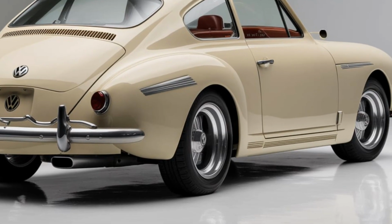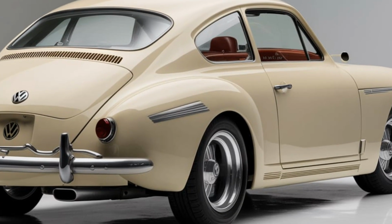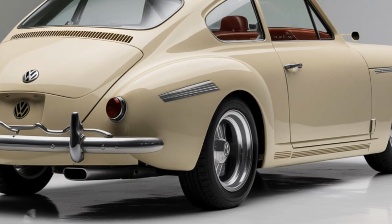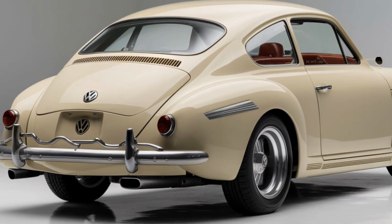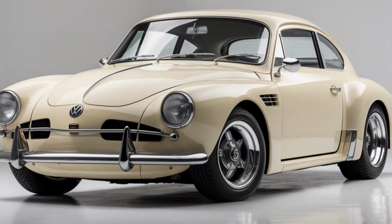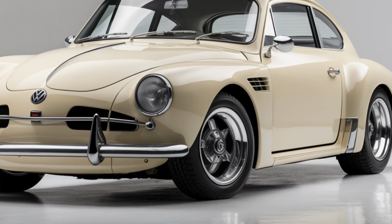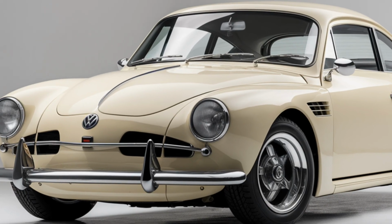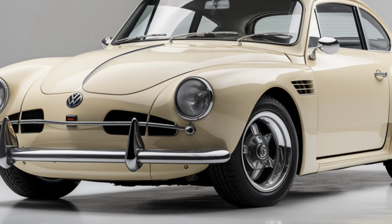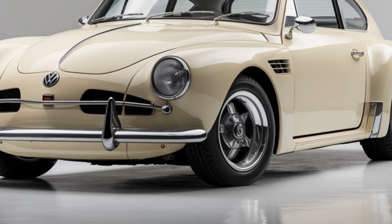The dual motors generate a combined 420 horsepower and 475 pound-feet of torque. For a vehicle that barely tips the scale at 3,400 pounds thanks to a composite aluminum body, that power-to-weight ratio is exhilarating. It rockets from 0 to 60 miles per hour in just under 4 seconds, putting it in competition with some serious modern sports cars. And yet, it does all of that while preserving a graceful driving feel.